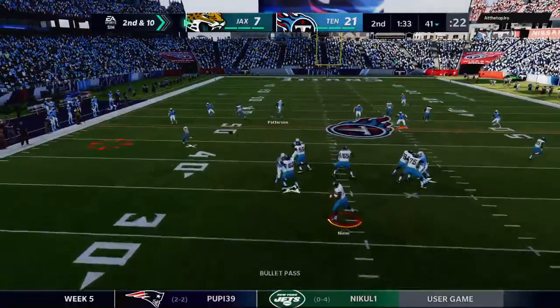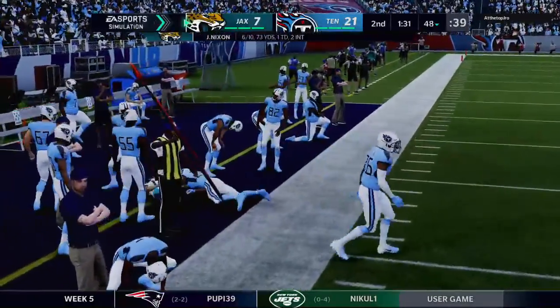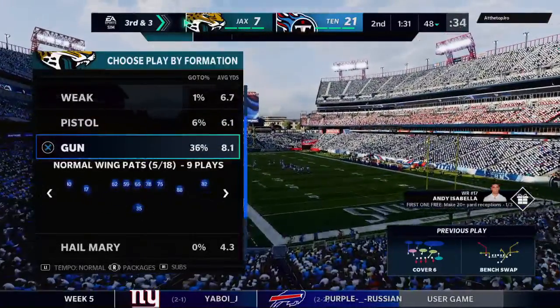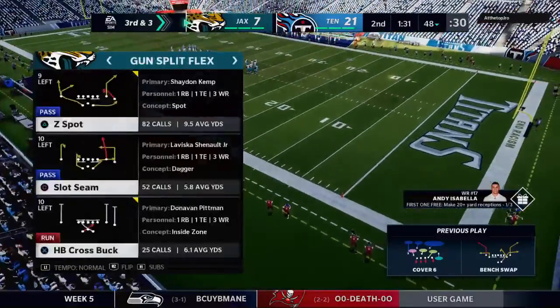To throw again. Nixon. That ball complete to Isabella. And he's able to get this one out closer to midfield across the 45. They get 7 out of that, so they're left with a 3rd and 3.